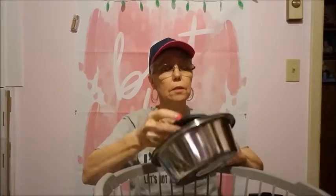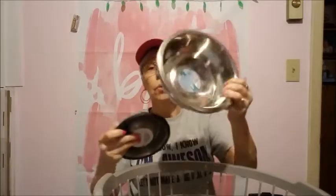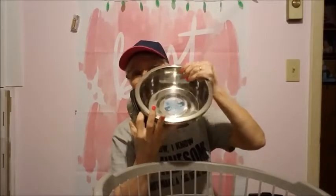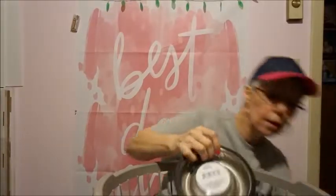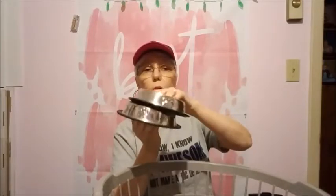Here they are. Yes. The other three bowls, just like the other ones. And I got two of these, the smaller ones, you know, in case we need to feed them on the go, if we go somewhere or whatever.